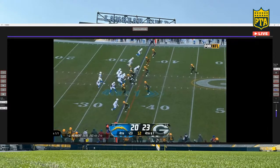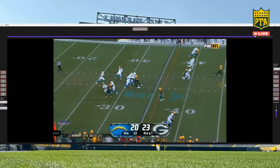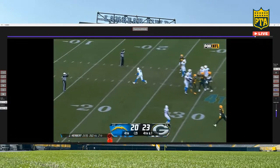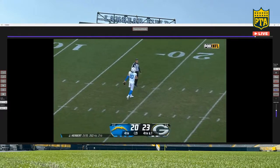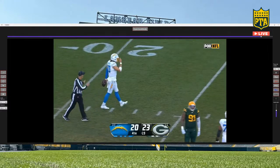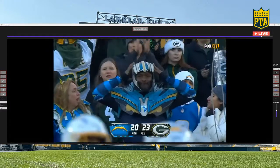Great play call by Barry, man. Look at this. See him twist under, and look at Kenny. Big Paul on it. Bang. Ball game. That's how Kenny Clark becomes the highest graded defensive lineman in the entire National Football League this week. Without Kenny Clark on the field, you don't win that ball game.